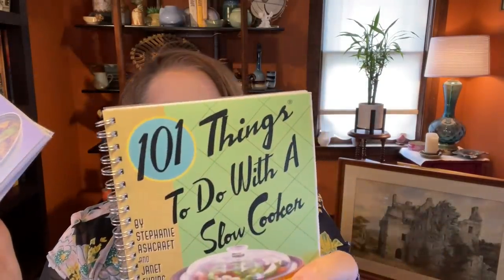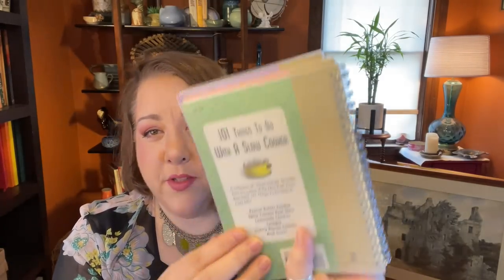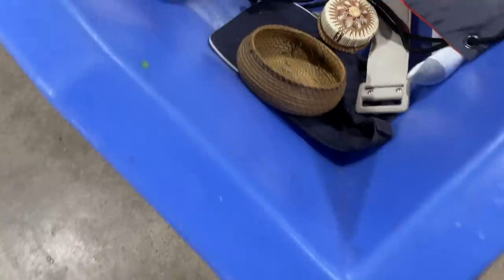What else did we find? Here's 101 things to do with ramens. I was hoping to see a couple more of these, but they are in these very cute, retro style graphics. They are 101 things to do with cake mix, 101 things to do with ramen noodles, and 101 things to do with a slow cooker. I am going to bundle these, probably tie a little bow around them and put them in the shop. They cost originally $10 a piece, and I figure they cost me $1.50 because I paid 50 cents for each of them. So if I can get maybe 12 bucks for the bundle, that'll be cool.